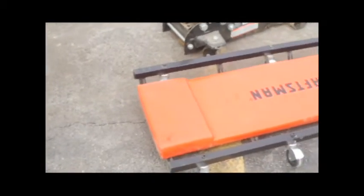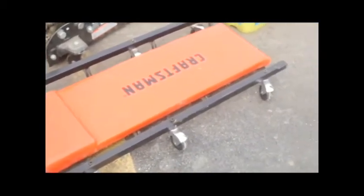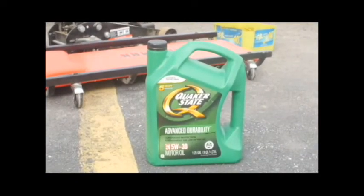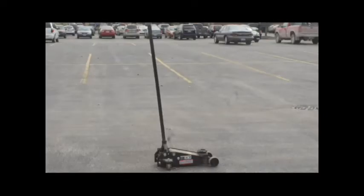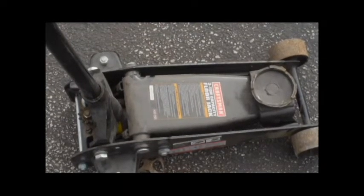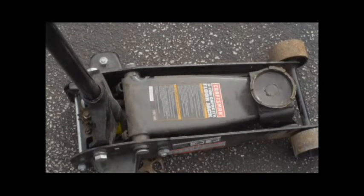Here you'll see our creeper. It allows you to move on the ground swiftly and you'll get less dirty in the process. Here we have our 5 quarts of 5W30 Quaker State motor oil, and you can choose, there are other motor oils, but this is the one we are working with today. And then here is our floor jack. If you go to a shop here, you will be more likely hoisted, but today we are using a 3-ton Craftsman floor jack. So that's basics right now, so let's get started.